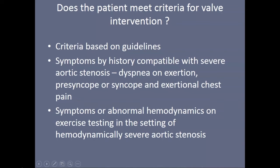The criteria for this are just as Vui went over, which is based on our guidelines, and you have to have symptoms compatible with severe aortic stenosis, and that would be dyspnea in most patients. Some have presyncope or syncope, much less common. Exertional chest pain, a little bit more common. The vast majority of patients have dyspnea when they present with aortic stenosis.